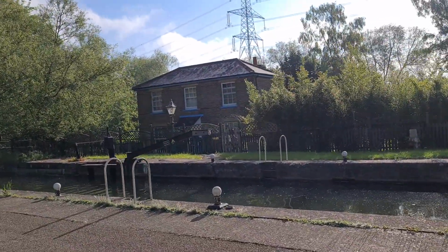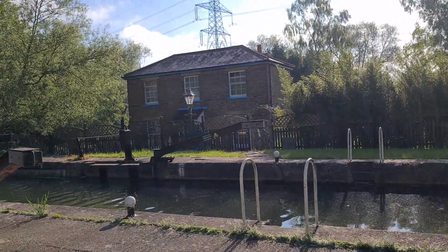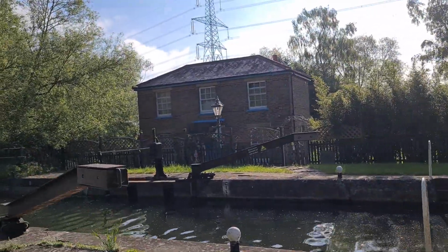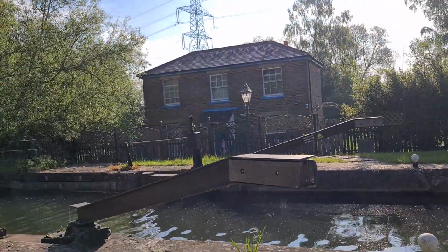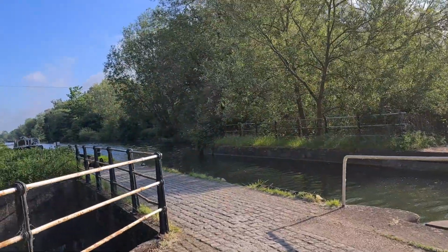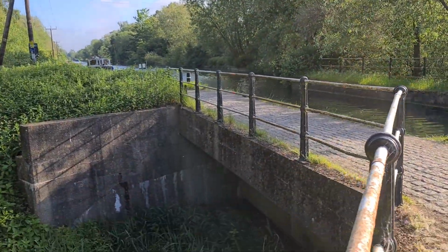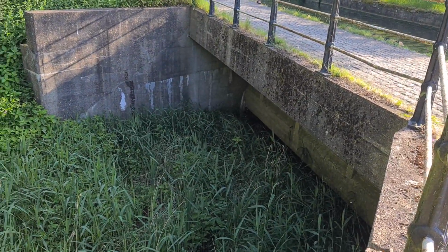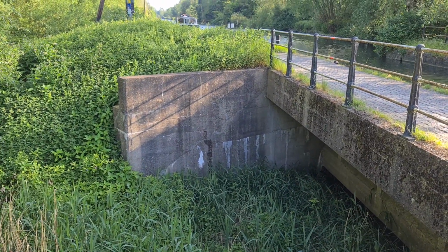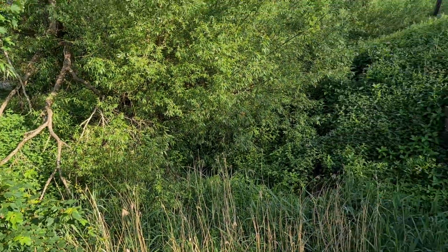But then back there's a cottage. This is a house. Sometimes they'll have a plaque on them to tell you how old the house is. This one doesn't. This is like a very large lock. And as you can see, there's a lot of concrete being used in its construction. It looks more like a World War II German fortification than a lock.